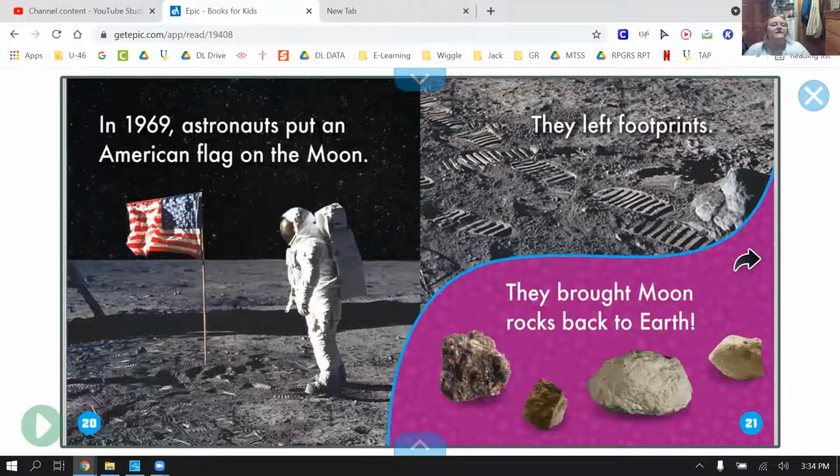In 1969, astronauts put an American flag on the moon. You know that thing we do the pledge to every morning? They put one of those up there. That's the astronaut. They left footprints. Do you see the footprints from their spacesuit? They brought moon rocks back to Earth.